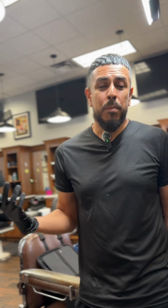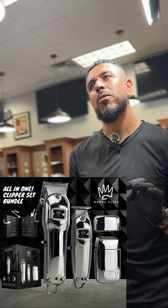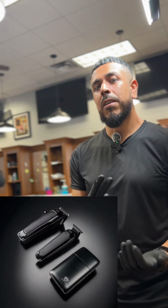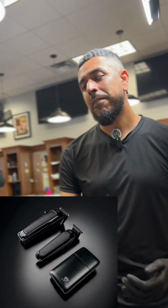Let me know what you prefer, and if you have ever tried anything from Royal Clips, because they do have two different kits. They have the silver kit that's a little more comparable to the Wahl 1919, which is, I believe, a Magic Clip. And they have the new one, the Fade Kit 2.0, which is the RCC2, the RCT2, and then the RCFS, which is right here, the shaver. The shaver is fucking dope.